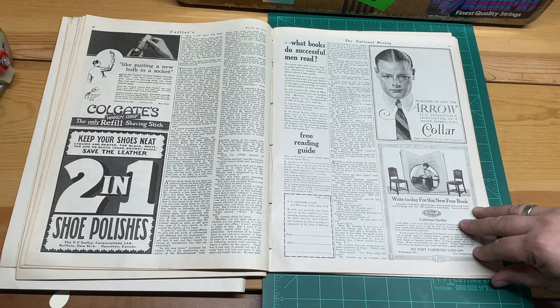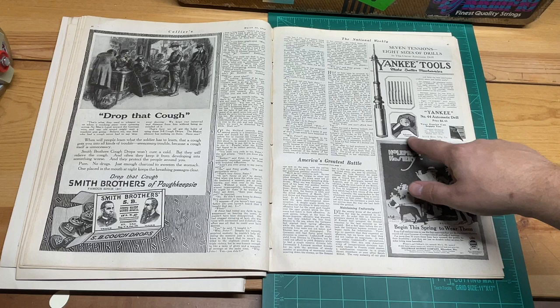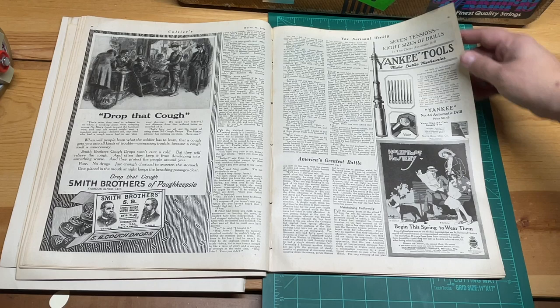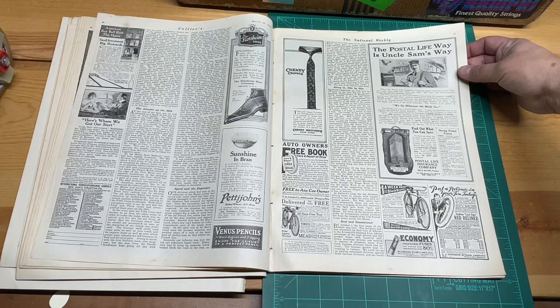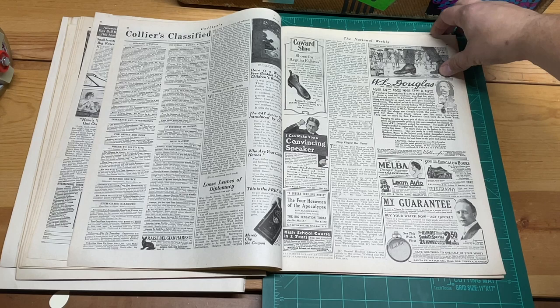Two in one shoe polish. Here's another ad for the Aero collar. Drop that cough. Another cough drop ad. Yankee Tools. The Postal Life way is Uncle Sam's way. Kind of getting into a lot of the classifieds. The little ads here. Madison Kip, oil kips. Keep cars new.